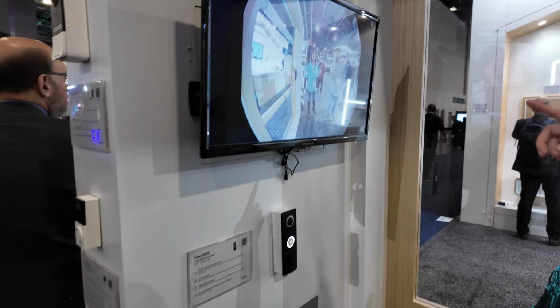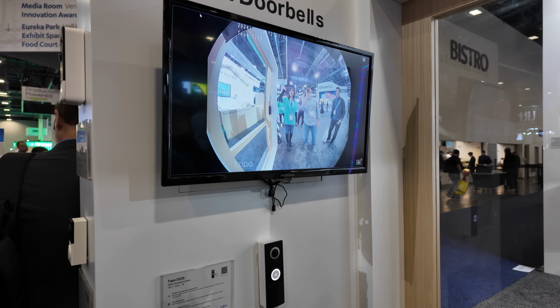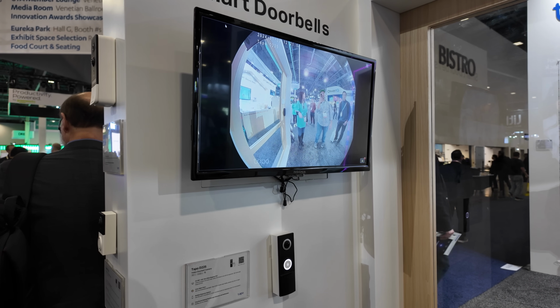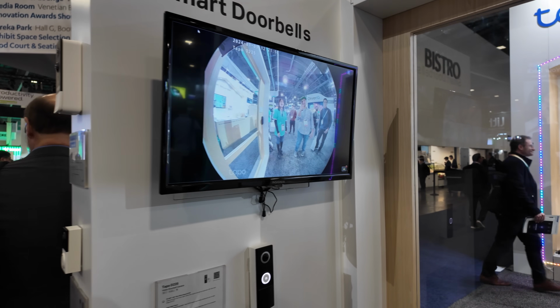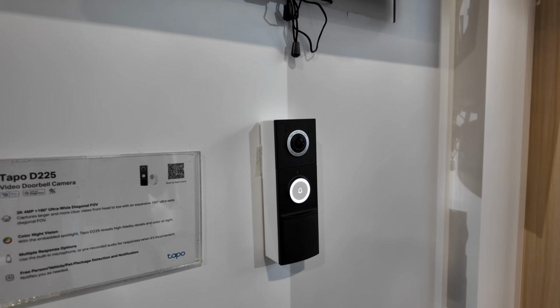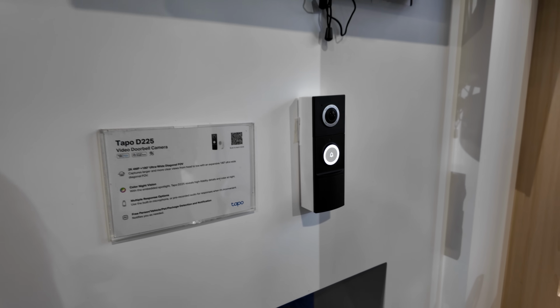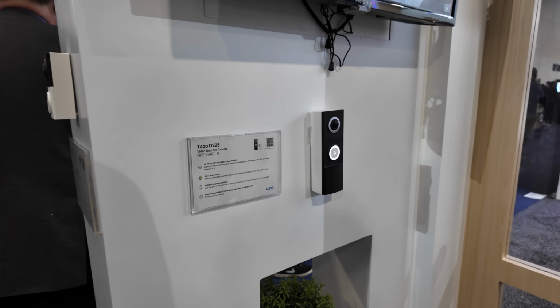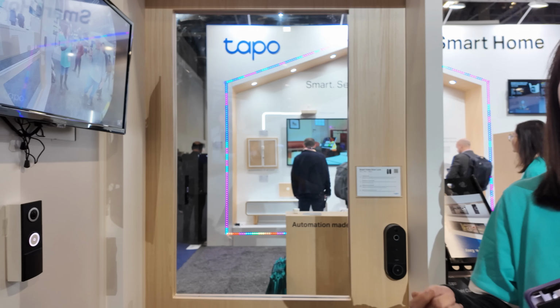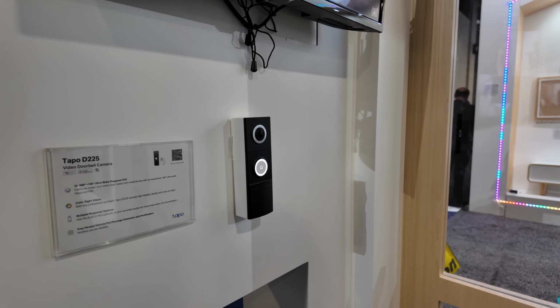You can see here, this is a live demo. It provides you 180-degree FOV, very wide FOV, and also color navigation, free AI detection, and also it has a dual power option to be wired and battery. And the battery capacity is 10,000 mAh. So if you choose to wire it, you can also choose to record 24/7.